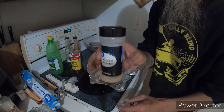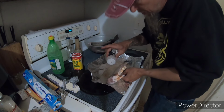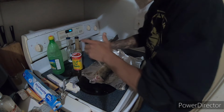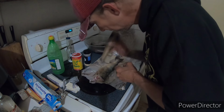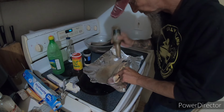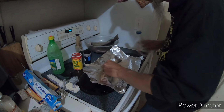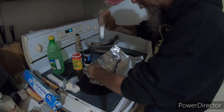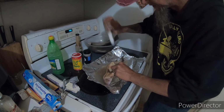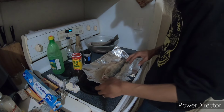And then we're going to take some garlic. And we're going to do the same thing. Both sides of the fish. And definitely in the middle. And you take your pepper, black pepper. These little things really good. And then some salt. Put her back in there like so. And we're going to wrap it.